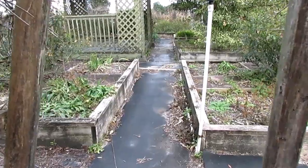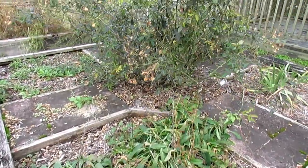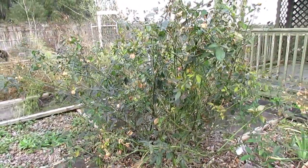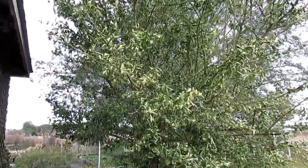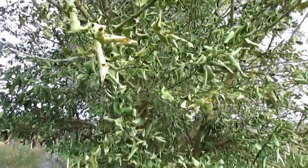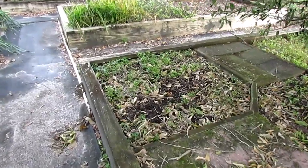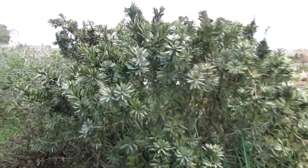In the raised beds, things did pretty good. The Shasta daisies are still green. The roses, well, the flowers bit the dust, but the plant itself is still doing just fine. The lemon trees, well, their leaves are burnt, crisp, all curled up. But we'll see in a couple months just how the tree itself is done. The peppermint did fine, even though this is just a little piece. The bottle brush even survived.